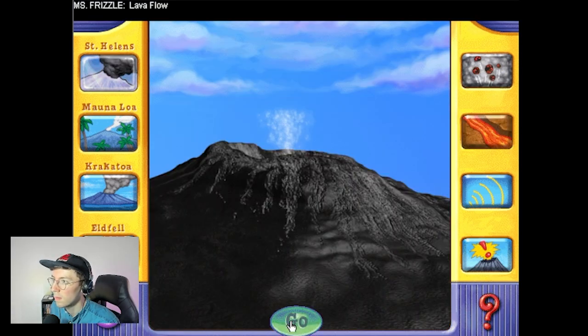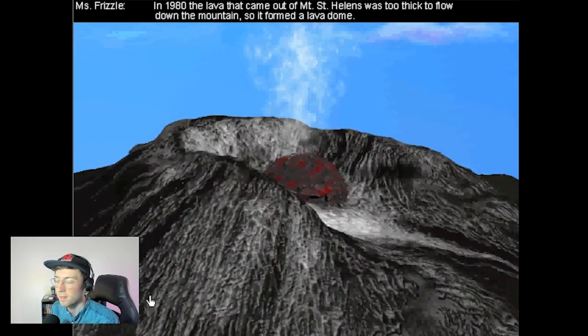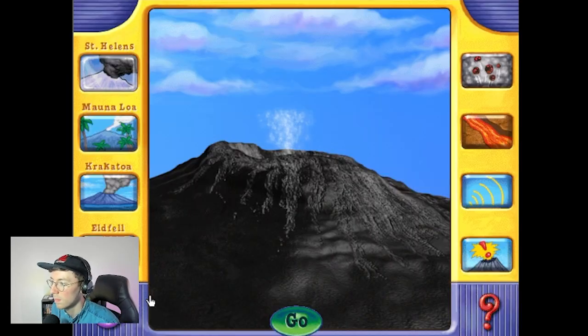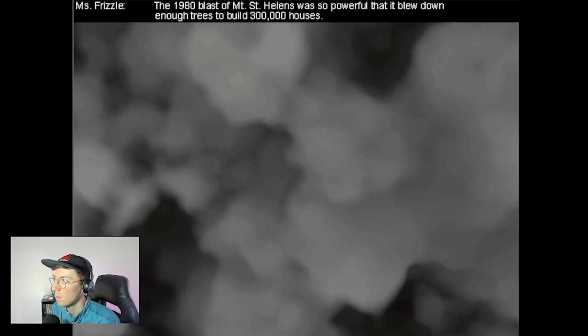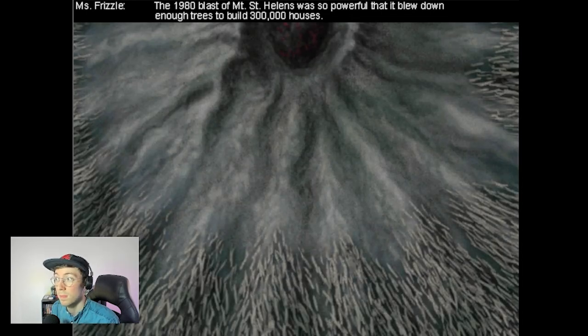Lava flow. In 1980, the lava that came out of Mount St. Helens was too thick to flow down the mountain, so it formed a lava dome. Since then, my, how this dome has grown. Fantastic features. The 1980 blast of Mount St. Helens was so powerful that it blew down enough trees to build 300,000 houses.